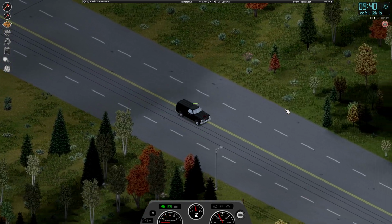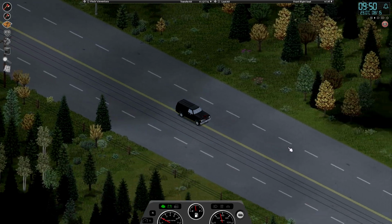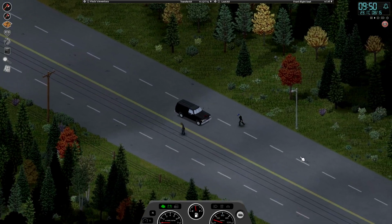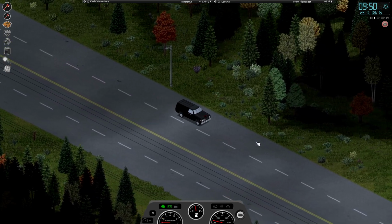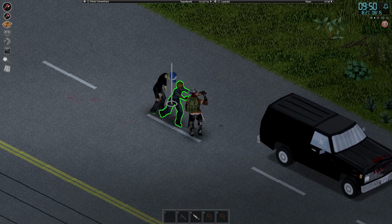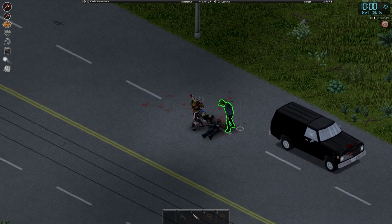Just check the map quickly. Okay, we're nearly there. Got plenty of fuel. So as we start coming up on this area, I wanted to kind of leave the car here. We will jump out and kill these two. There's three, actually. Okay. Keep them all in a nice, neat pile.